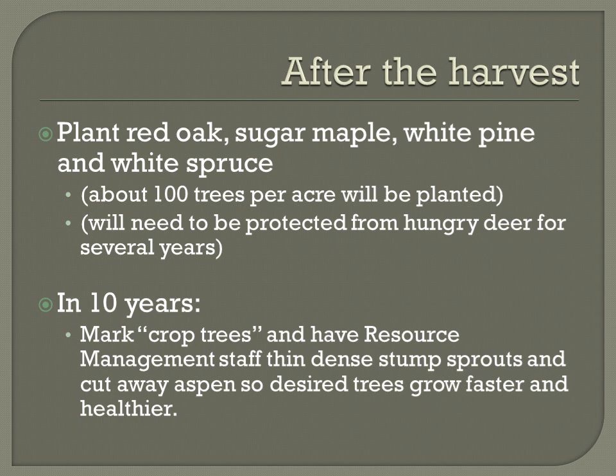And we can have our resource management staff, that might be forestry, it might be our natural resource crews, it could be the day labor program, thin dense sprouts and cut away aspen so that desired trees grow faster and healthier. That would help you avoid that scenario I showed you earlier, where I had my hand extended out to a clump of trees that were 80 years old, and not one of them was big enough to tap. By intentionally thinning them, they'll grow larger faster, and they'll also be healthier because they'll have more sunlight, more nutrients, and more water to themselves, rather than trying to divvy it up among 9, 10, 12 competing stems that are all just mediocre and barely living.